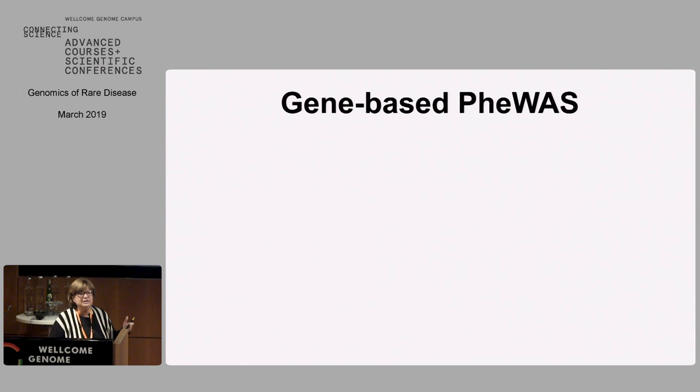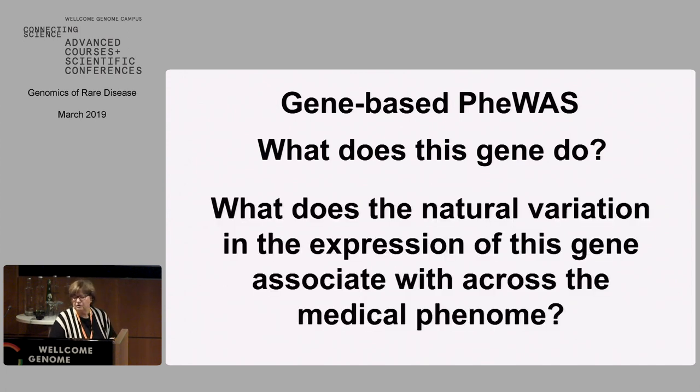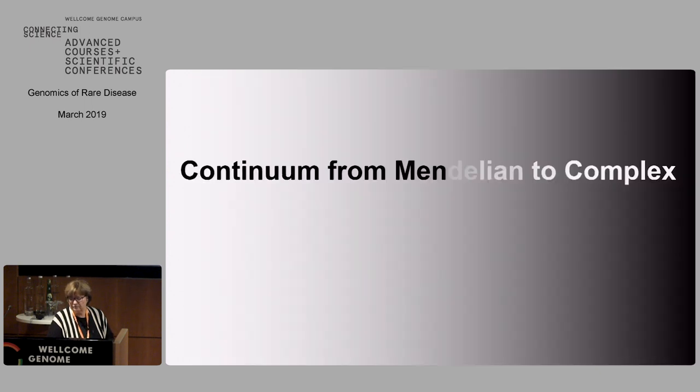So this gene-based phenome-wide association study, which is what we do with the transcriptomics, is really asking a different question. It's basically, we're asking, what does this gene do across the entire medical phenome? Or more precisely, what does the natural variation in the expression of this gene associate with across the medical phenome? And we really do see this continuum from Mendelian to complex disease that I want to bring you along on.